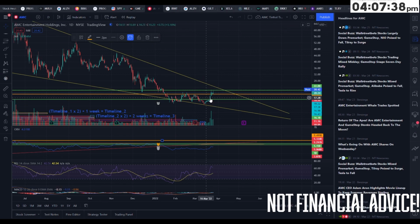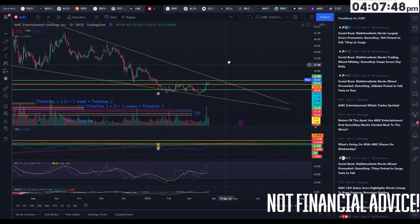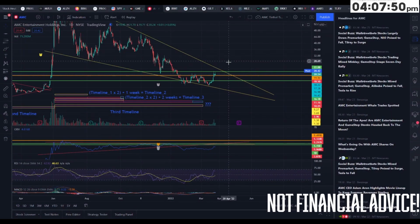I'm seeing a very nice bullish pennant on the daily chart here. I'm sure you'd see it even more clearly if you looked at it on the 2-hour chart. But in any case, that's no big deal to me. I've got a vertical call spread from 20 to 30 on AMC. That's just because I don't expect it to just squeeze out of nowhere. I expect it to hit a ceiling at some point, meet resistance around $30. That's based off of these previous highs here.